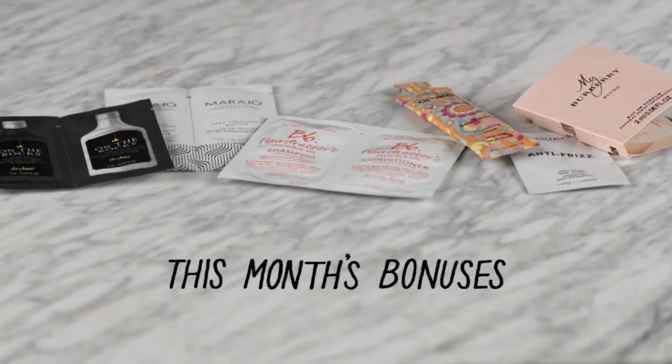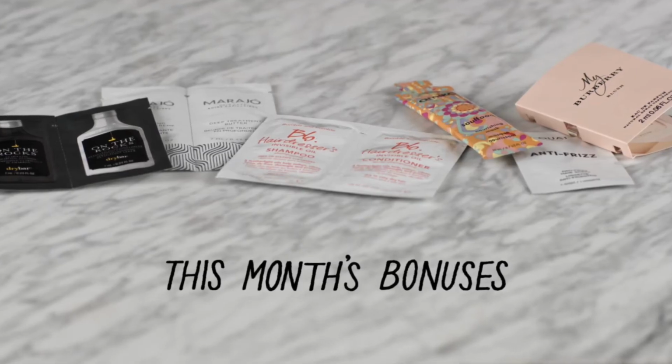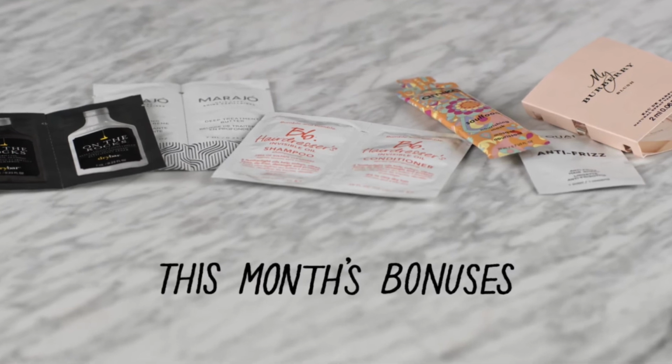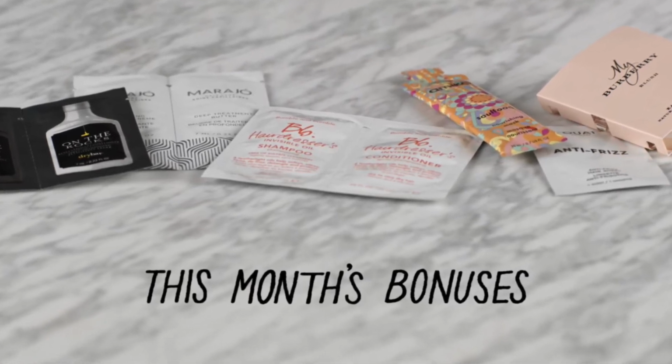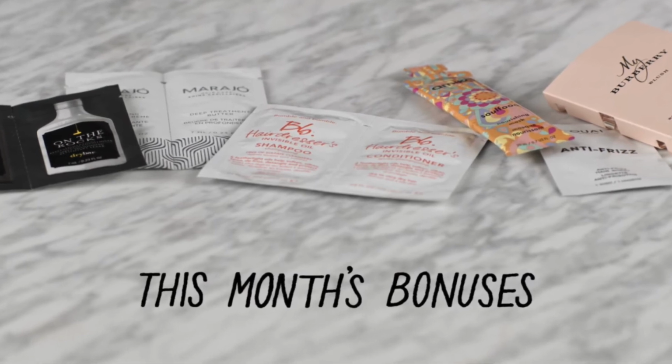So I'll insert a picture of the other possibilities as far as bonuses go, and I think this was the only fragrance option. The others look like they are all hair care, and it looks like all of those are foil packets, so I'm happy to get a fragrance. Okay, let's move on to the setting spray.